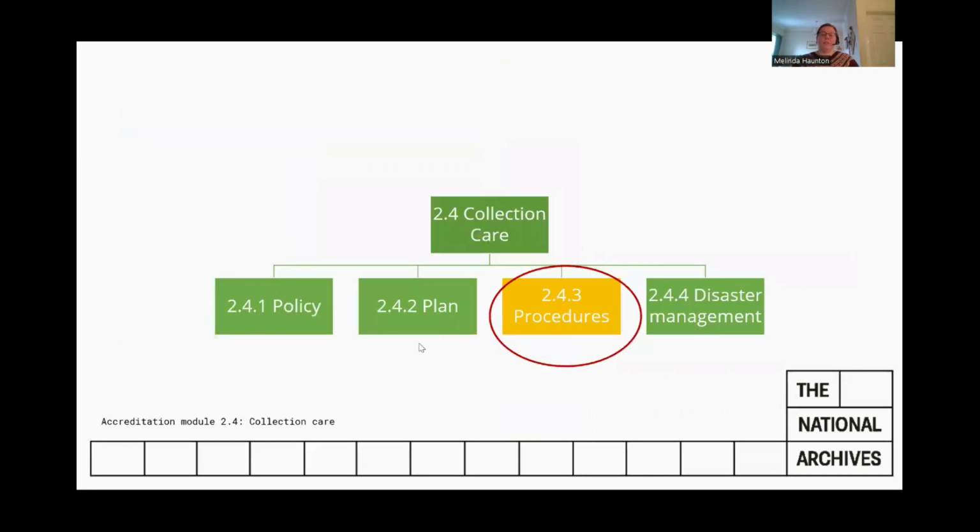And it won't surprise you to know that as we drill down yet further into the collections module, we get to collection care. Within that structure, we always ask about policy and planning in all aspects of collections management.